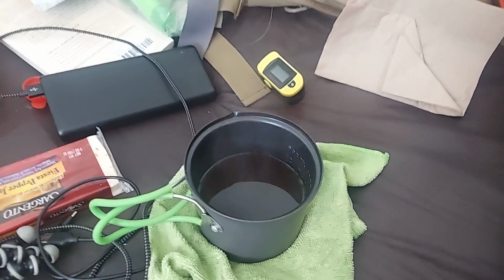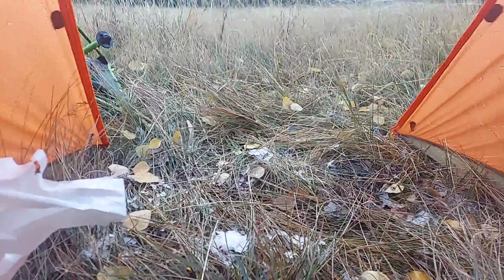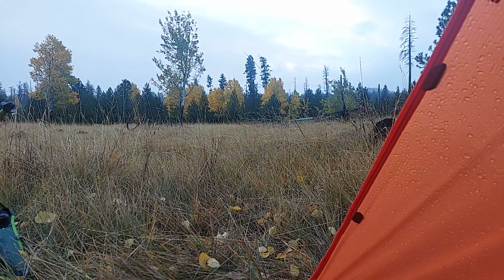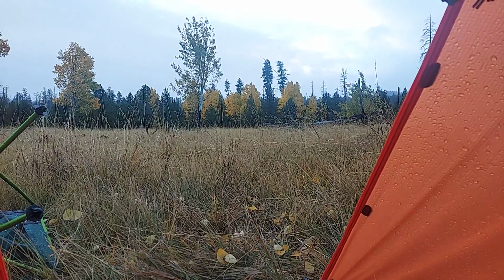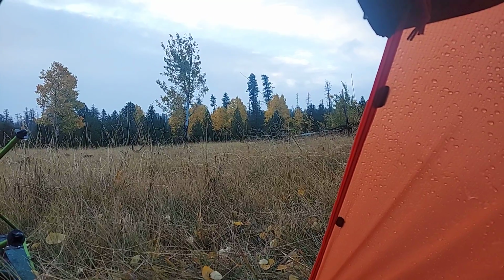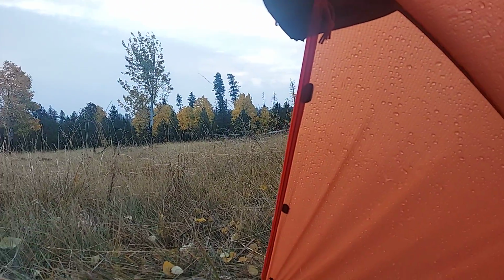Okay, it's morning. I'm having a cup of coffee, and you probably can't see too well, but there's ice in the grass there. It's not really precipitating at the moment, but when you walk around out there, there's little bits of ice everywhere in the grass and stuff, so it's getting colder, but the precipitation's kind of let up. It was quite a windy and rainy night.